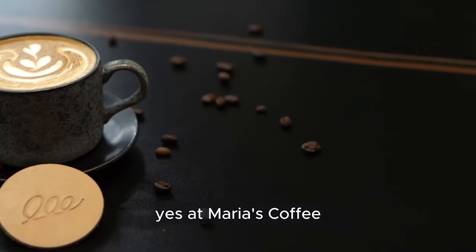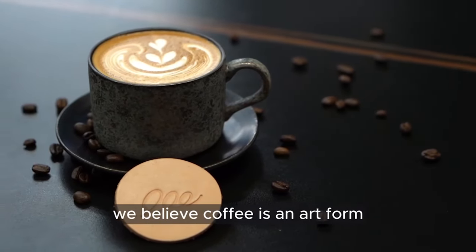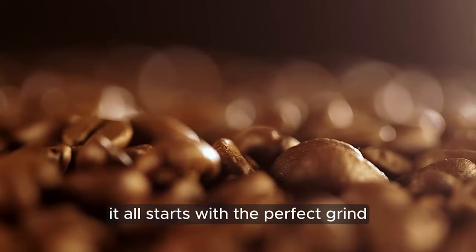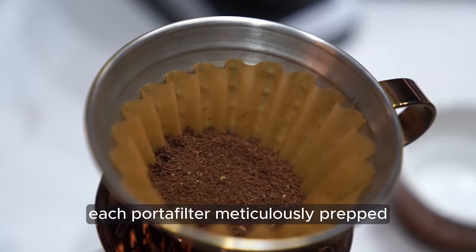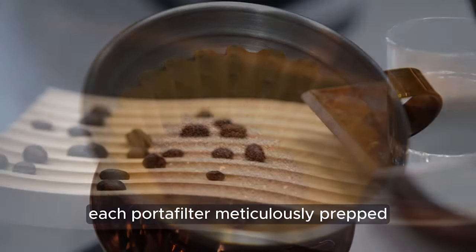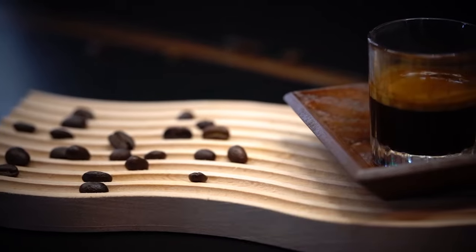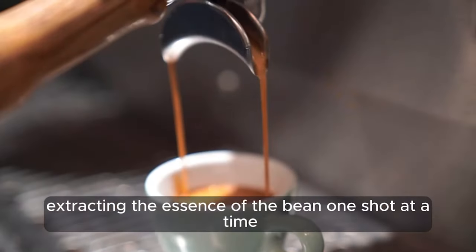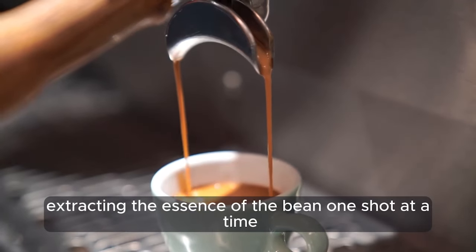Yes. At Maria's Coffee, we believe coffee is an art form, and our baristas, the artists. It all starts with the perfect grind. Each portafilter meticulously prepped, ready for the magic to begin. The steaming wand, a dance of heat and texture, extracting the essence of the bean one shot at a time.